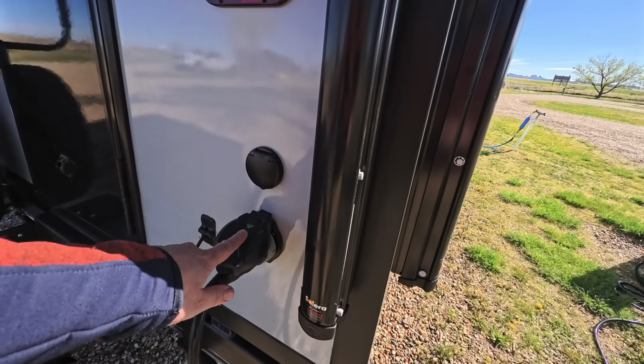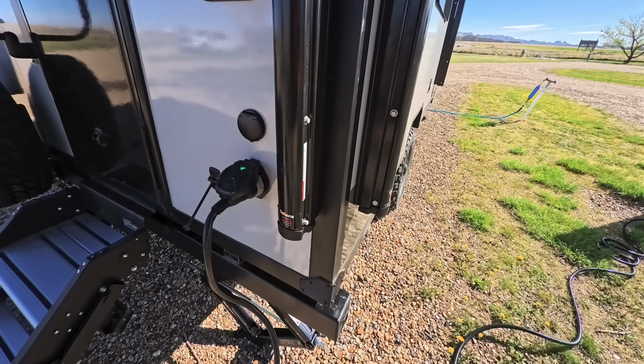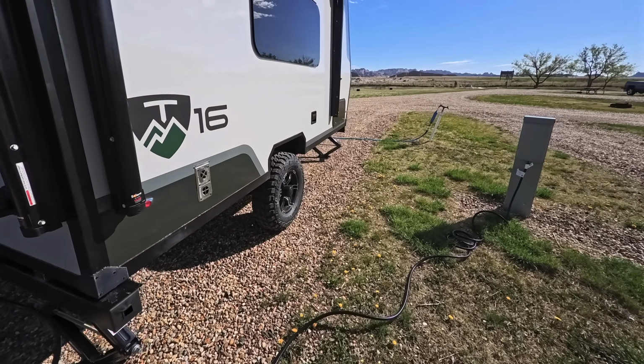It's a nice one where it's a separate cord. There's no hole in the trailer that mice or bugs can get in. And it's got the little power indicator as well to tell us that we're plugged in. And remember that I am camping, so we are actually plugged in right now. And our water is hooked up as well.